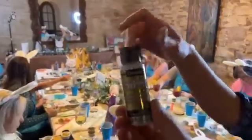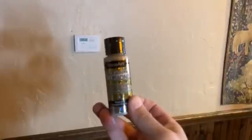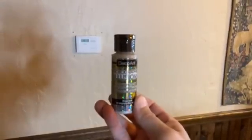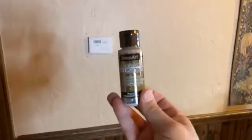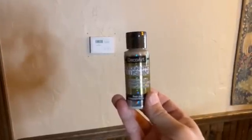Let me turn where the light maybe gets it a little better. Can I get it to focus? There it is. It's Deco Art Holographic Illusions is the glitter we're using.